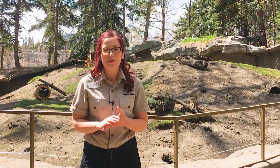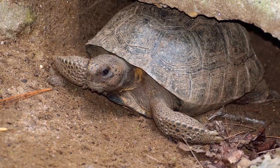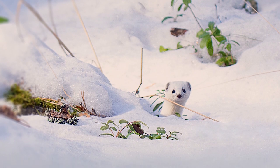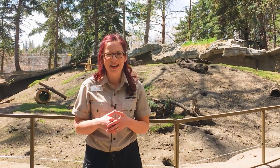Why does an animal choose to live in a burrow? Well, there are lots of different reasons. One of the biggest ones is it helps you manage the temperature of your environment. If you live somewhere where it's really, really hot, a burrow provides shade. If you live somewhere that's really cold, a burrow provides shelter from the elements. And if you live somewhere like Canada, where you get both of those things, depending on the time of year, a burrow is the perfect home for you.